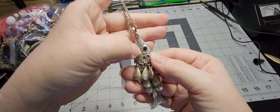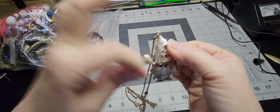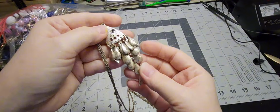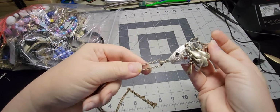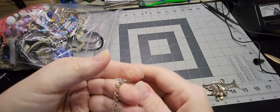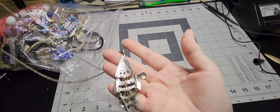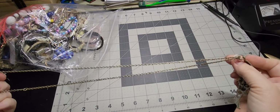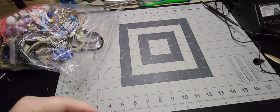A very articulated fish. There we go. He has all of his scales. He doesn't say who caught him. I think the chain may just need to be cleaned and we'll be good to go. Don't understand.